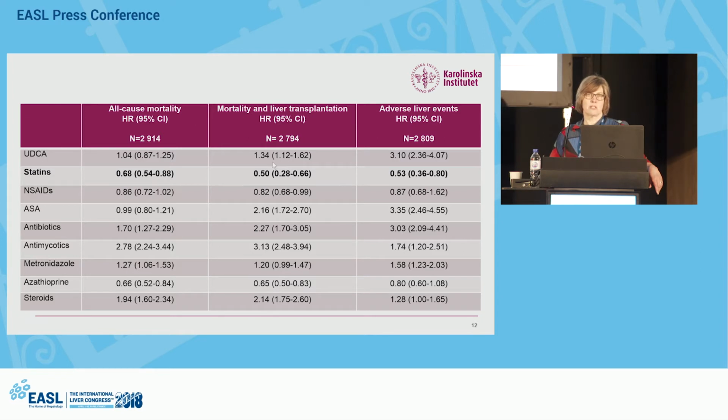Statins, which is the subject of this presentation, was the drug that was the most beneficial for this study population. As you can see, the hazard ratio for mortality and liver transplantation was 0.5, meaning that the risk of having a liver transplant or dying is halved if you are exposed to statins.